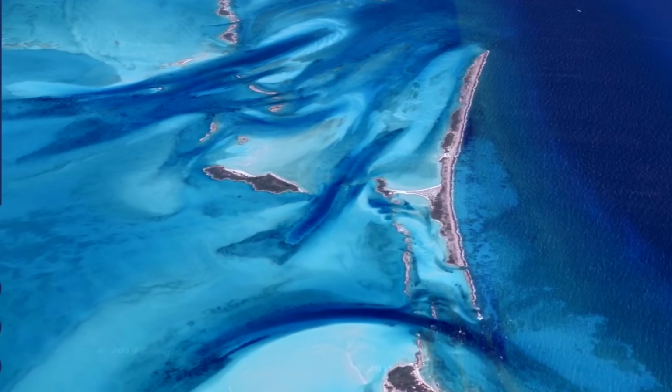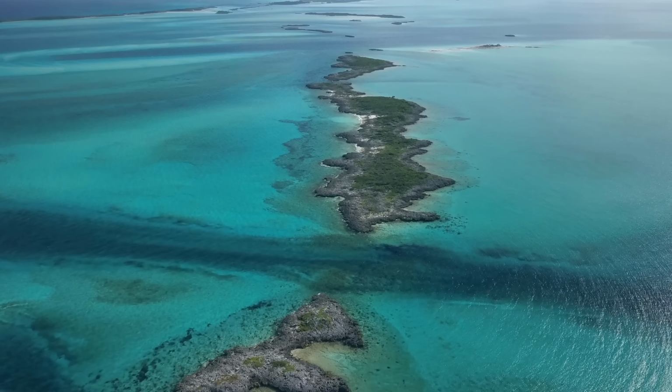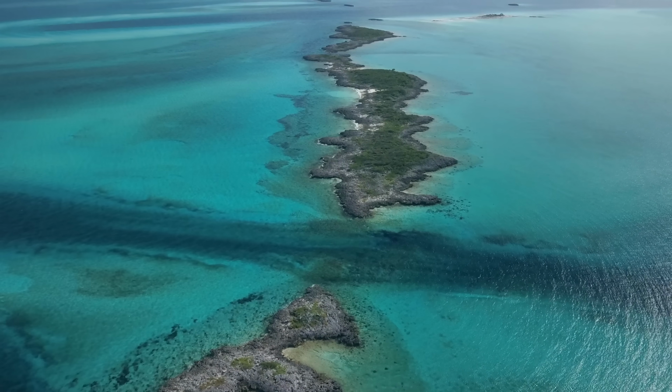If the winds are just right, Lobster Key and Long Key are also nice, with fantastic diving and snorkeling to the east. But again, you gotta watch those tides and currents. It really sweeps through here.